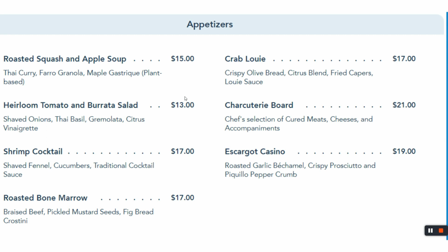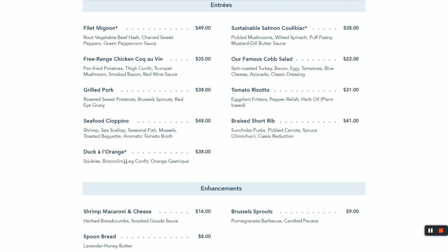So here's some appetizers. The charcuterie board is kind of like a fine cheese. It's for those, but a lot of people try the roasted bone marrow and love it. Highly recommend it. I just can't get past the name. I'm sorry. Here are some of the entrees. I get the filet. It's good. And other people get the other stuff. No, I don't think we've ever had anything here that wasn't good.